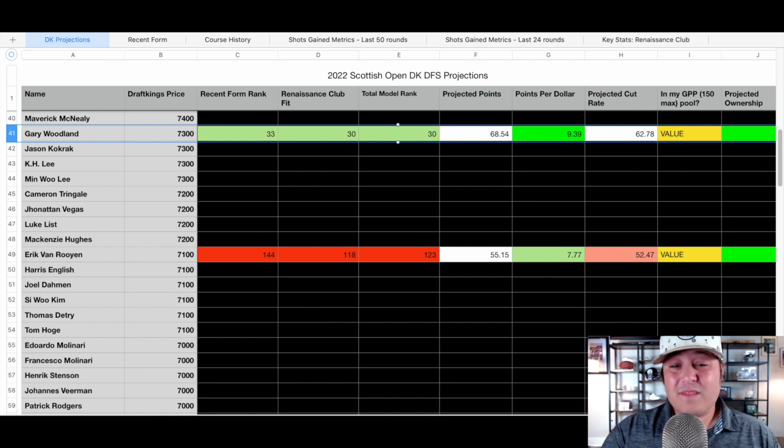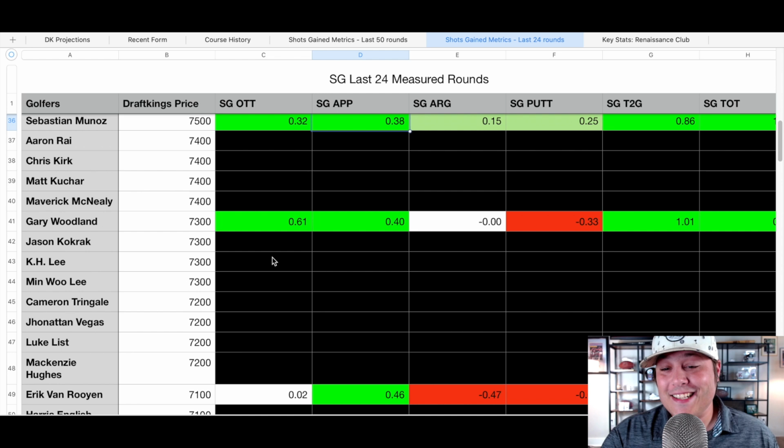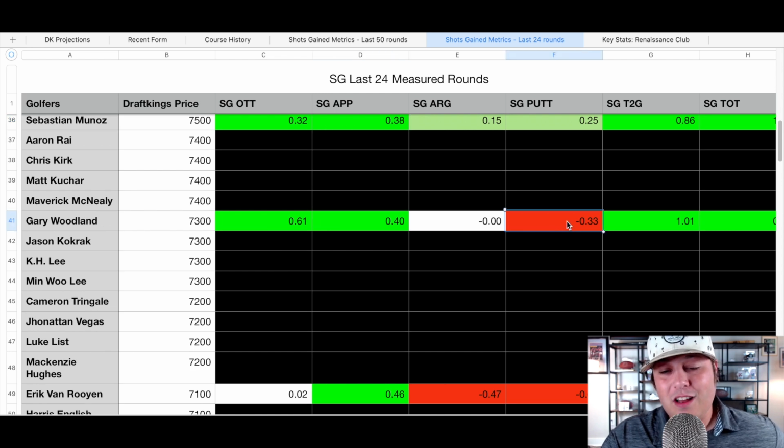And of late, that's really kind of been his issue, right? You can see losing a third of a stroke per round on the greens. Outside of that has been outstanding. Gaining a ton off the tee, close to 2/3 of a stroke per round, and gaining just a little bit under half a stroke per round with the approach play. So overall, I think the ball striking will be there. It's all going to be about the flat stick.